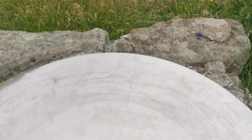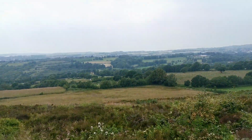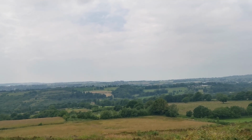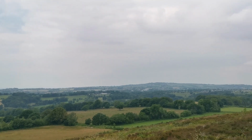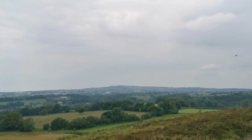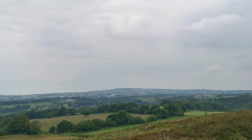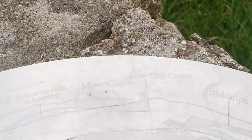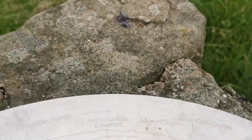Toposcope here, so it gives us some idea what we're looking at. That's New Chapel directly in front of me, which is a Cheshire area, which I did see because it's the other side of Mount Cop, which is in the Staffordshire Cheshire border area. Mount Cop's marked up there, but I can hardly make it out.